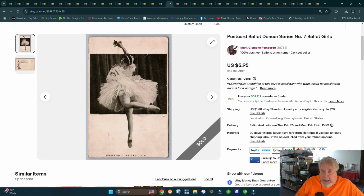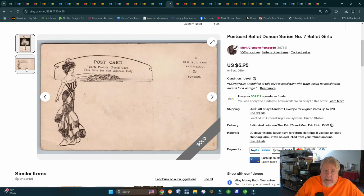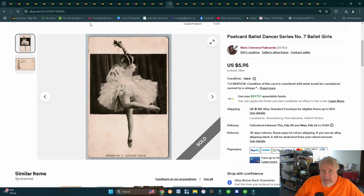Here is a ballet dancer. This is a card from a series of cards featuring ballet girls, as you can see down there at the bottom. It is undivided back. It is unused. And this would be what I would call from a set or series of cards. That one sold for $5.95.